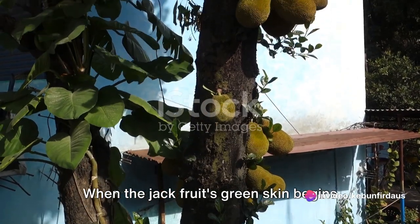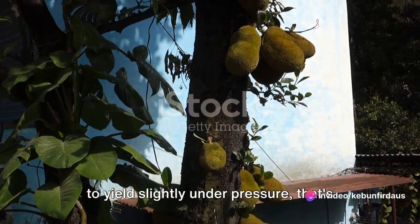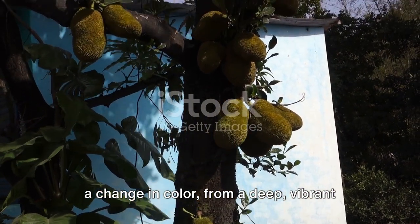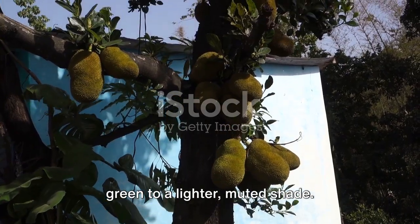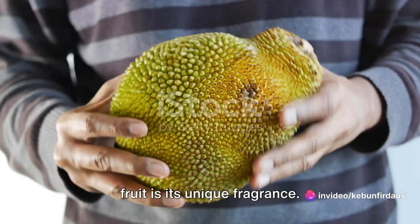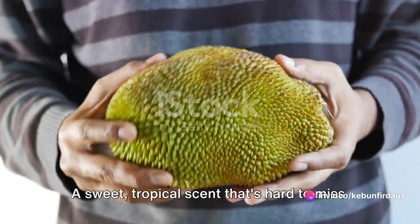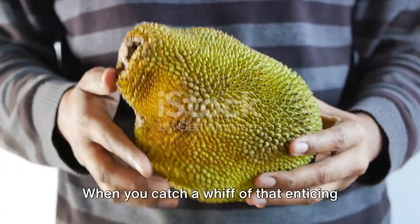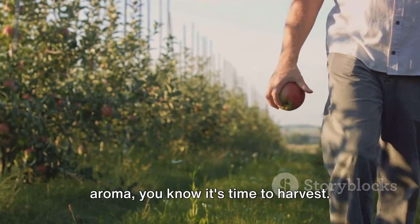When the jackfruit's green skin begins to yield slightly under pressure, that's your cue. It's also helpful to keep an eye out for a change in color, from a deep, vibrant green to a lighter, muted shade. But the most telltale sign of a ripe jackfruit is its unique fragrance, a sweet, tropical scent that's hard to miss. When you catch a whiff of that enticing aroma, you know it's time to harvest.